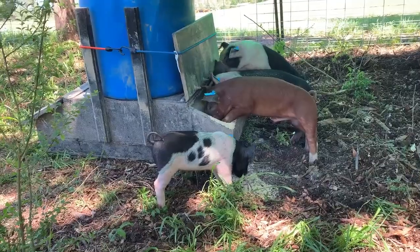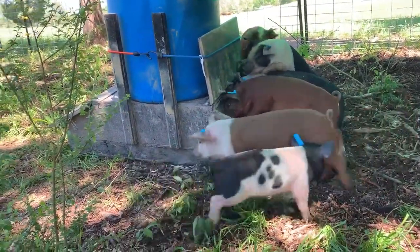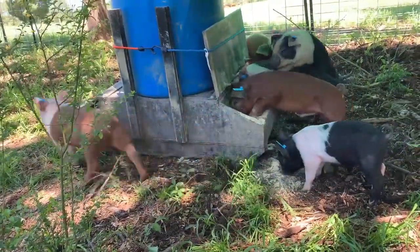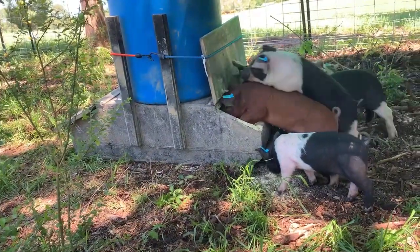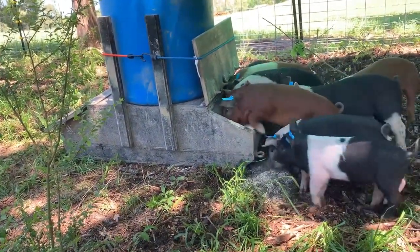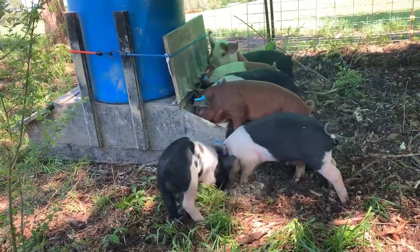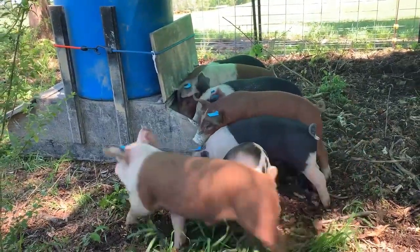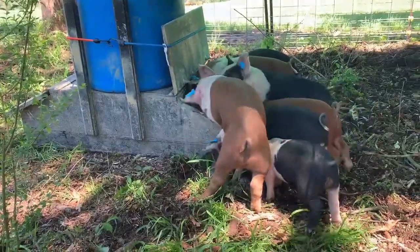So I propped up the one side and dumped most of that food into that side. And there's a little bit that fell on the other side. I'm hoping that very quickly they will learn how that thing works so that I don't have to worry as much about the food getting wet and going to waste, because food is getting expensive. It's up to $10 a 50-pound bag, so 800 pounds a ton.